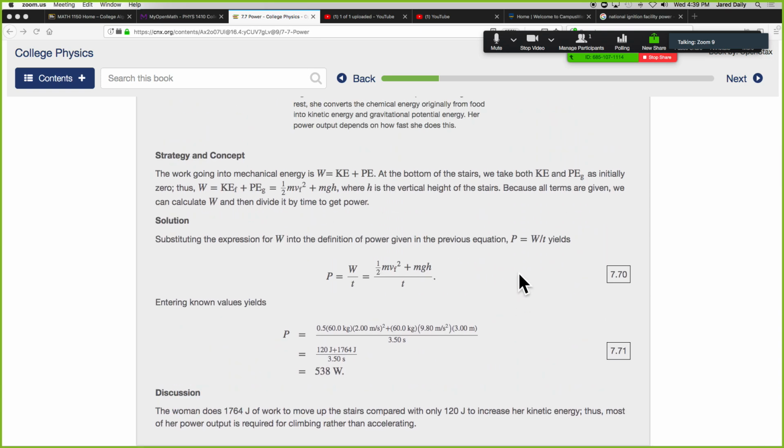In fact, what if she goes up the stairs, but she takes longer to do it, but she's still running when she gets to the top of the stairs? What if she has the same speed at the top of the stairs, but she just takes longer to do it? Like she just accelerates slower, right? Then all this stays the same on the top, but the time on the bottom gets bigger. So you have the same number on the top, but a bigger number on the bottom. That means a smaller number, so less power, right?